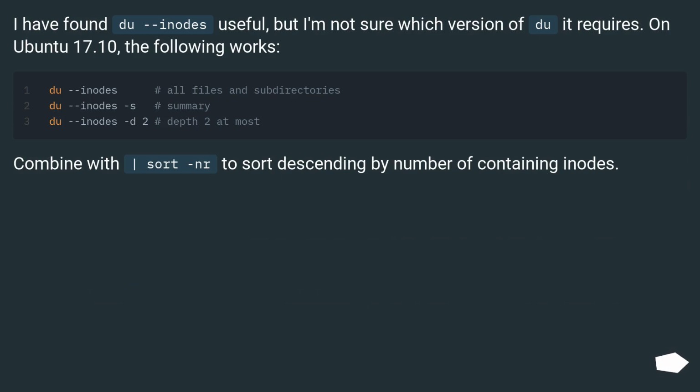I have found du --inodes useful, but I'm not sure which version of du it requires. On Ubuntu 17.10, the following works. Combine with a vertical bar and sort -nr to sort descending by number of containing nodes.